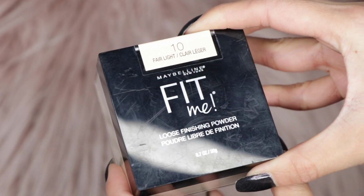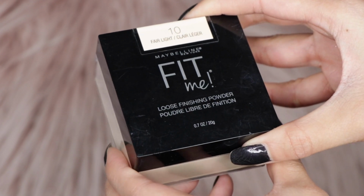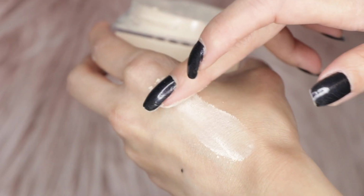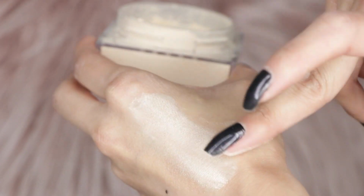Next is another affordable drugstore item. This is from Maybelline. It's their new Fit Me Loose Finishing Powder. I feel like I haven't heard a lot of talk about this, and I've been using this non-stop ever since I got it. It's almost like half gone already. But this is a mineral-based translucent powder, so it's great for controlling shine and oil on your face. I use it underneath my eyes and on my face to bake, and it leaves your skin with a really smooth and silky finish, which is why I love it so much.